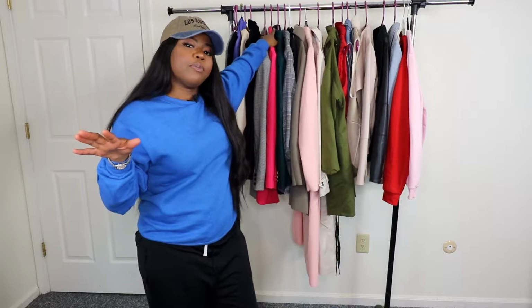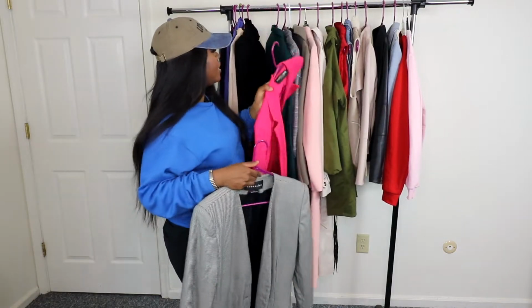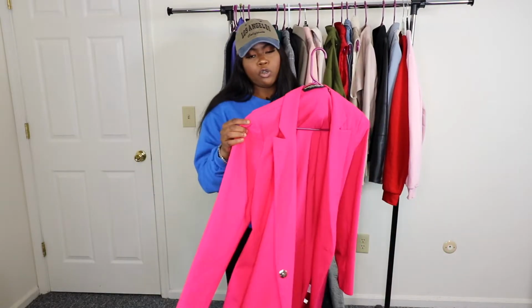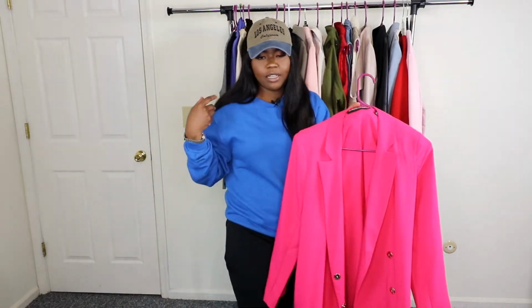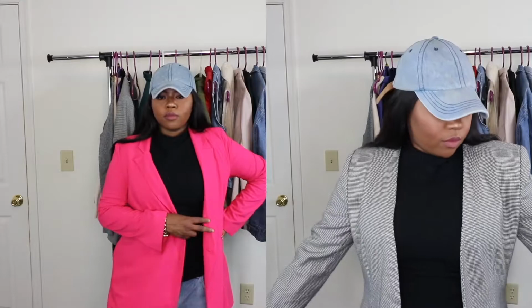I have two different types of blazers that I wear. Let me just show y'all. I have a padded blazer, which I'm going to show you guys in the video. This one has shoulder pads. It gives you that vintage type of look. I just find it very cute. And then the second one is a non-shoulder pad type of blazer. I wouldn't say sleek, but it's like a 21st century type of blazer.